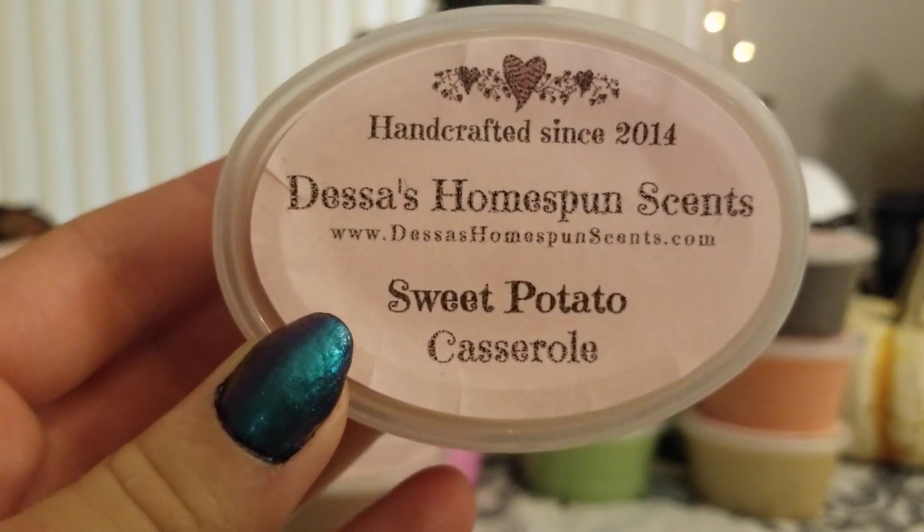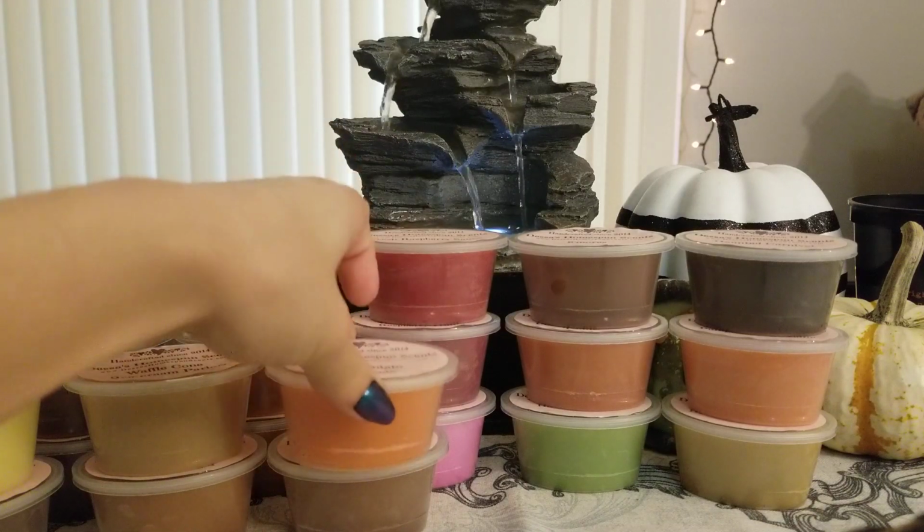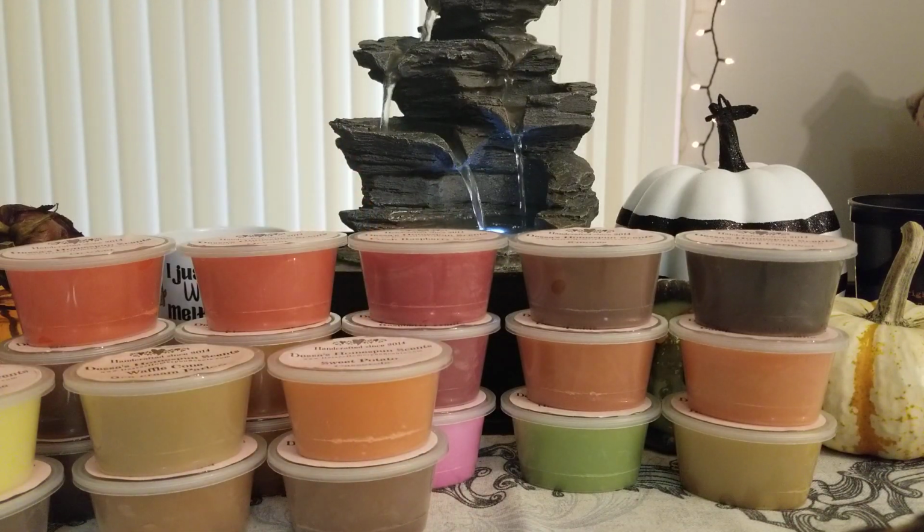All right, sweet potato casserole. I don't think I've ever tried a sweet potato scent. And if I did, I don't remember. It's actually really light, but it does smell like sweet potato pie. That's really cool. It's very light, but you can still smell it, and it's again really authentic to the real thing.